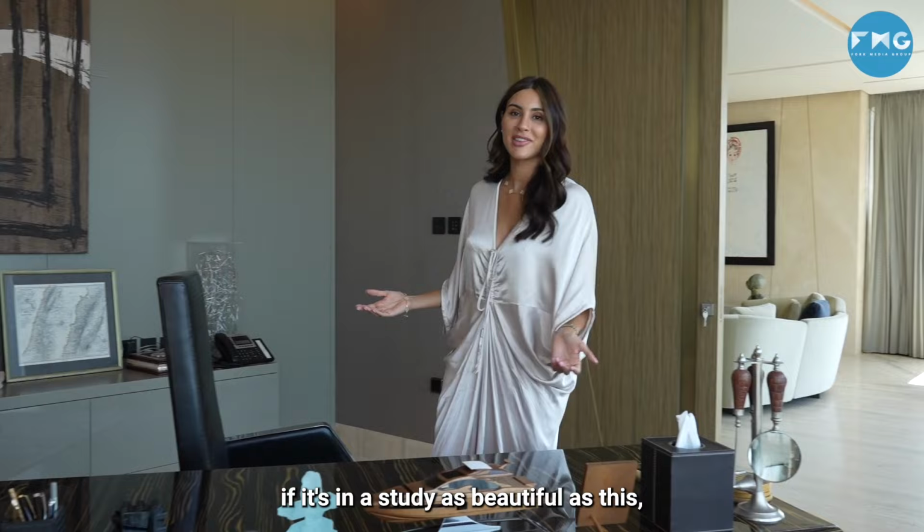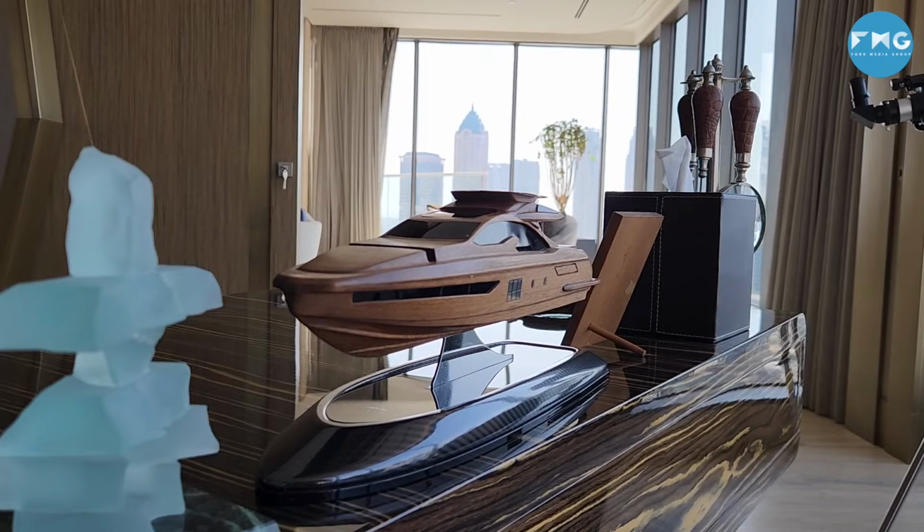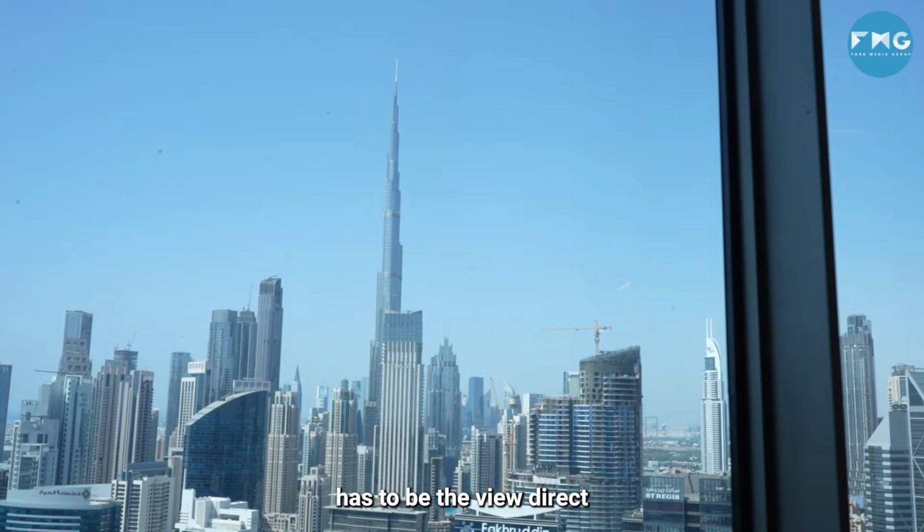So even though it's the weekend, I actually don't mind working if it's in a study as beautiful as this. But the best thing about this study has to be the view direct from Burj Khalifa.